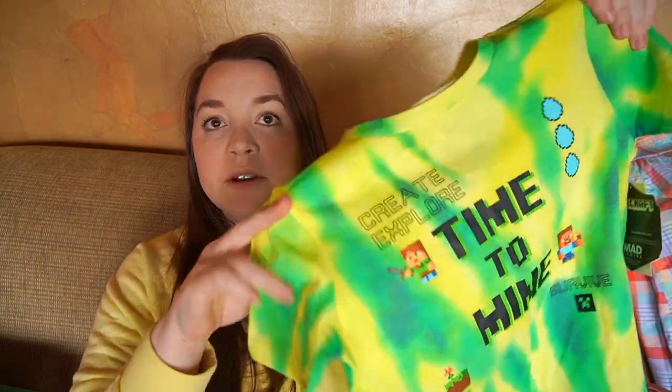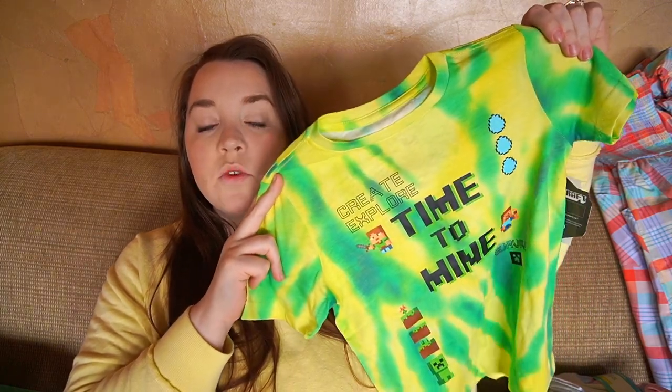And then I also found another Minecraft shirt in the boys section at Walmart. This one's green, her favorite color, time to mine. So I got that for her.